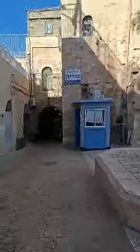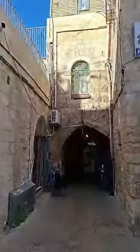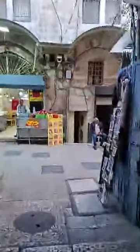This is another entrance, and you can see the Magen David Adom shield over here. We're just going through the alleyways here, and we're coming to one of the Shuk's markets. We've got Talmud Torah Maria, Belev Jerusalem over here. No, I think we're going inside the territory of the actual Arab Quarter itself.